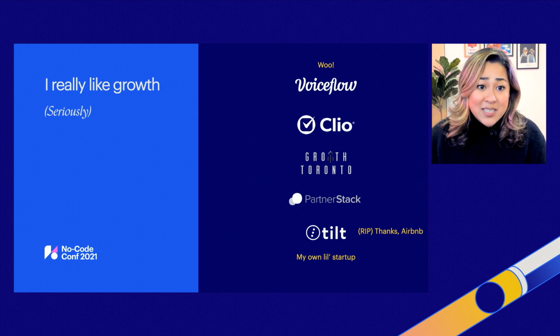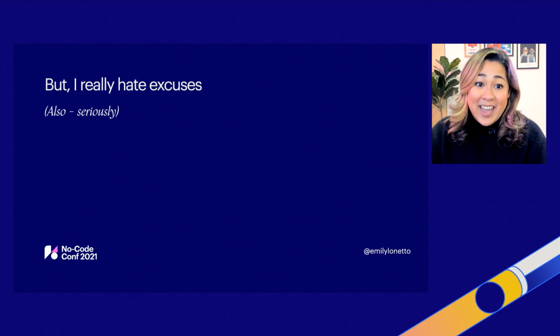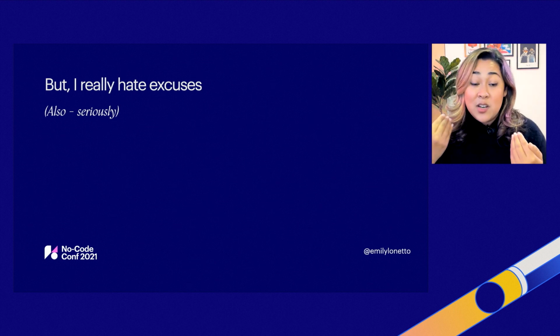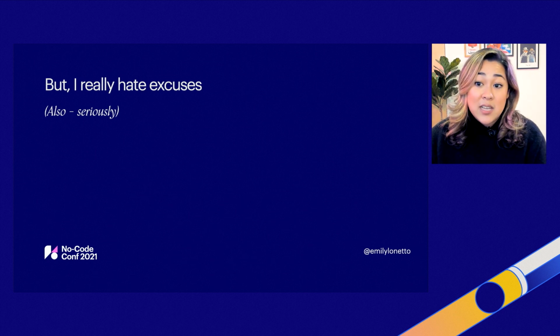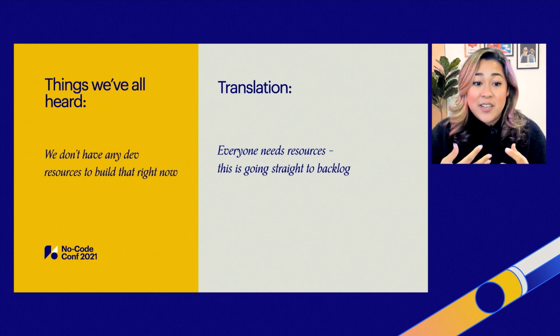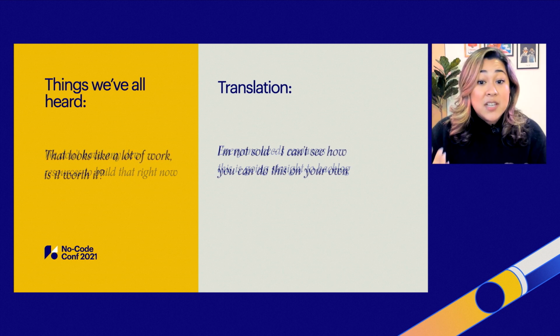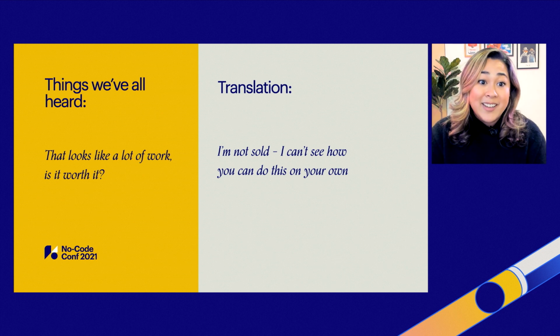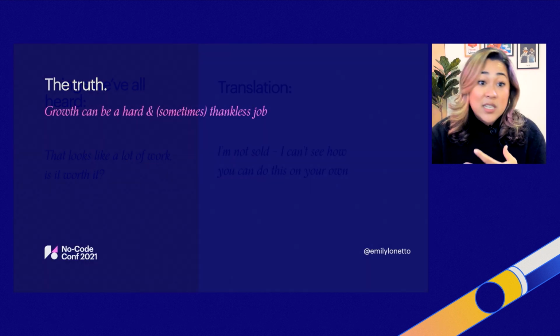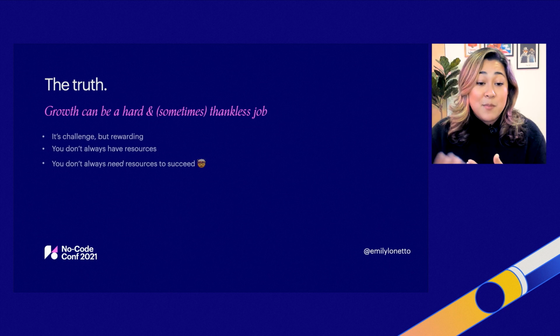but there's also a lot of excuses and things that get in the way. And while I really love growth, I do really hate the mentality of sometimes there aren't enough resources, or perhaps there are things that are told to us that sometimes make it a little difficult to want to do the things you want to. Whether it's trying to figure out how you can navigate the dev resources that you need, or maybe it's just justifying that this is something that you really want and you're passionate about pushing forward. And the truth about this is that these types of excuses, the resources, the things that get in our way can make it really hard, but it can also make it very rewarding when it starts to come through.